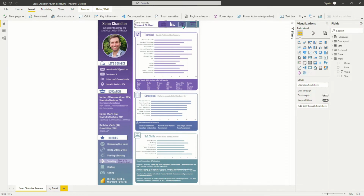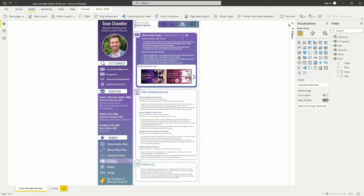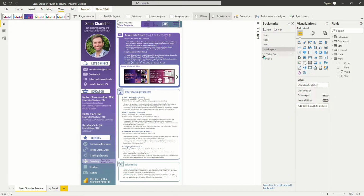For everything else on here, again, bookmarks are just tying all of this together for some of the more interactive properties. If I turn on my bookmarks pane, you can see for this video reel, I created 4 different bookmarks that are just controlling what's happening in this section. And even though it creates this effect of me scrolling through things, you'll notice that each item here moves to the left as I click on it. All of these are just different combinations of bookmarks.